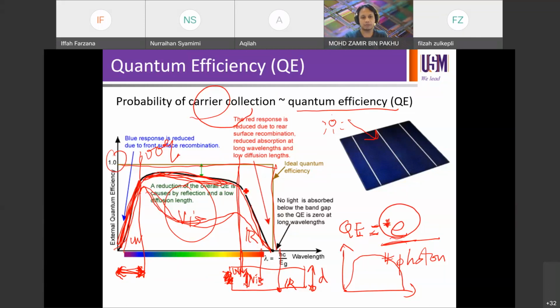Okay, so the same goes to the back as well. Anything you see at the back of this curve in the IR region is reflecting what is happening at the rear side of the cell. Okay, apa yang jadi kat belakang ni is actually reflected in the IR region. It has nothing to do with the front region. Okay, so this is one of the important knowledge that you have to know if you want to go into the solar cell industry or do solar cell research, right? So the QE curve wavelength reflects the location in the device, right? The UV region reflects the front side, the visible region reflects the middle of the wafer, the middle of the solar cell, and the IR reflects the rear side. Okay, clear?